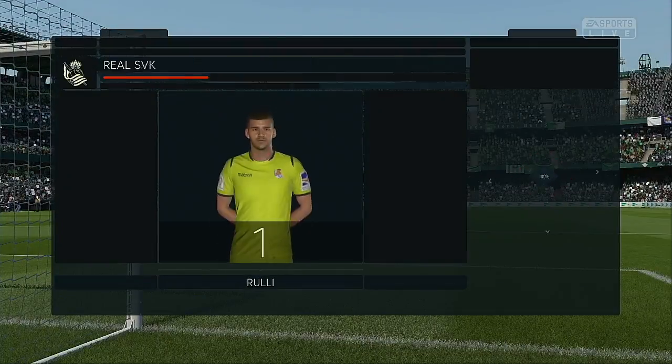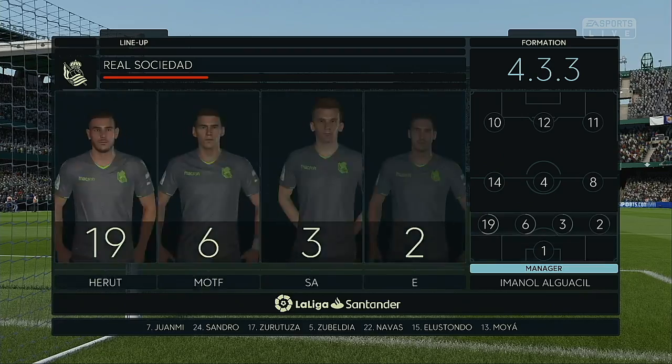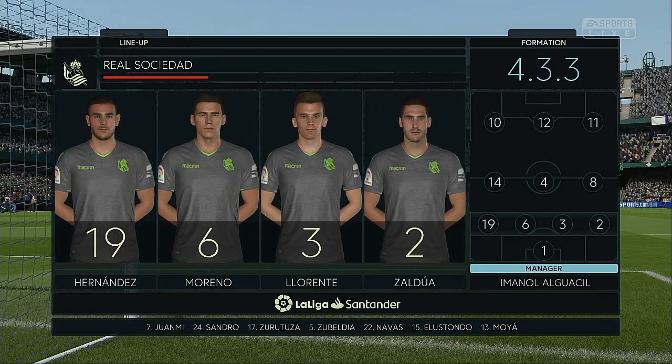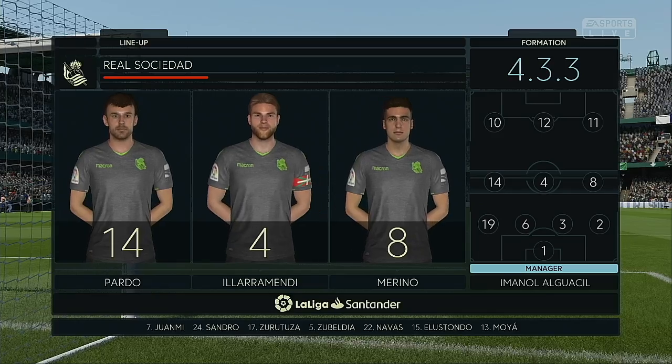Real Sociedad's lineup. Héctor Moreno starts alongside Diego Llorente at the back. Mikel Merino plays with Ilir Amendi in midfield. We'll see how the striking option works with just one up front.